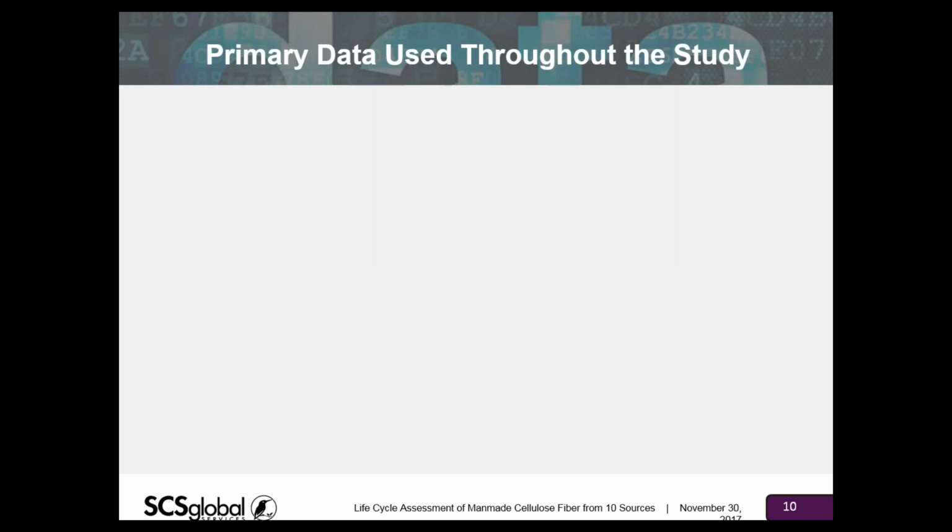Some of the primary data sources used throughout the study: we were very pleased to be able to use primary data for all the key processes across the entire study. This included, for all of the ecosystem impacts that were evaluated, 100% site-specific primary data for all of the scenarios.